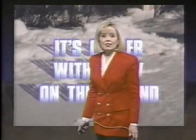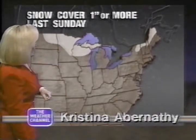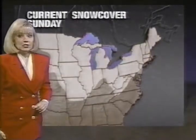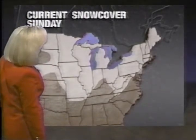Certainly feels colder, but let's take a look at why. First of all, we want to make some comparisons. This is what it looked like last Sunday. An inch or more of snow on the ground from North Dakota back into the UP of Michigan and northern New England. This Sunday, quite a different story, a much larger area dealing with snow cover from the Dakotas back to Missouri through the Ohio Valley and into the Northeast.